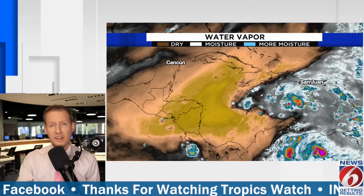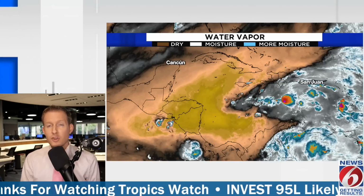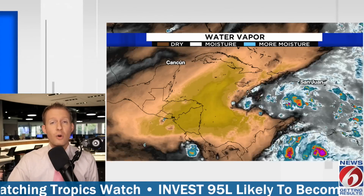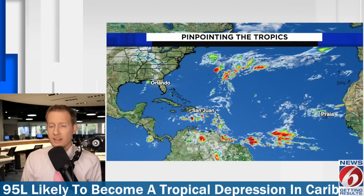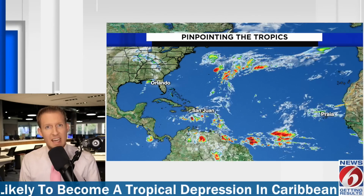And this right now is not the best environment, thankfully, for this thing as it continues to work through the Caribbean. So again, while we may have a tropical storm develop, it's going to have a hard time getting its act together. Again, thankfully, as it moves towards Jamaica, certainly impacts are still going to be possible here as it moves to the west because of the heavy rain. But again, questions as to just how strong this can get because of that.